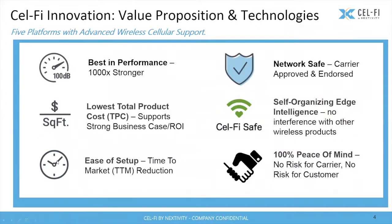So there's several key things about us versus our competition. Number one, because of the way we interact with Verizon's network, we are able to boost signals much more than our competitors are, up to 1,000 times stronger signal level coming off of our coverage units. Low cost of installation and ownership, especially compared to the big iron DAS. And because our underlying design philosophy is to make it easy, make it simple, make it foolproof, our products are generally very easy to set up and get going.